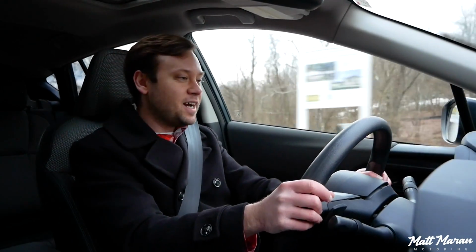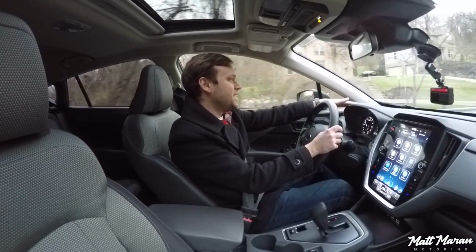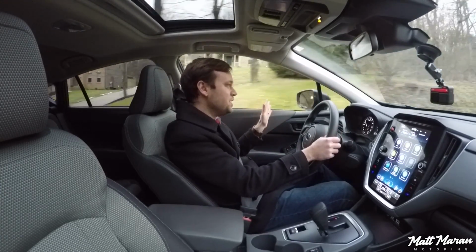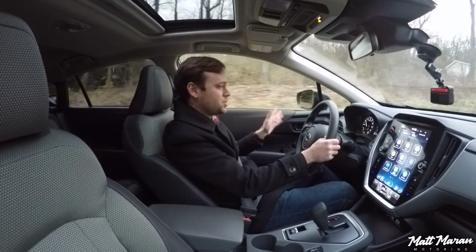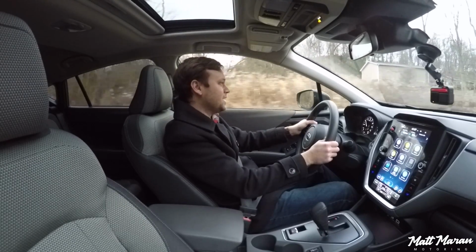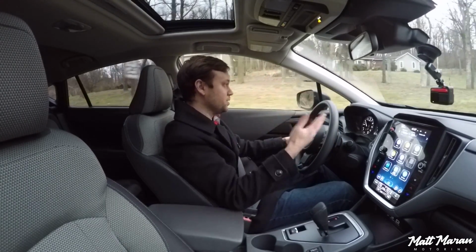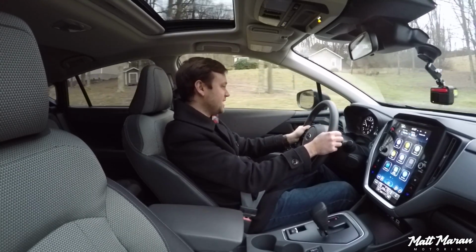And I also detected there was a rattle under the dashboard here that comes and goes too. So not sure if that's just this vehicle or if 2024 Crosstreks just aren't screwed together quite as well as prior versions, but make sure that you keep an eye out for that if you're buying one of these new or used. Make sure it doesn't rattle, because that's definitely annoying.